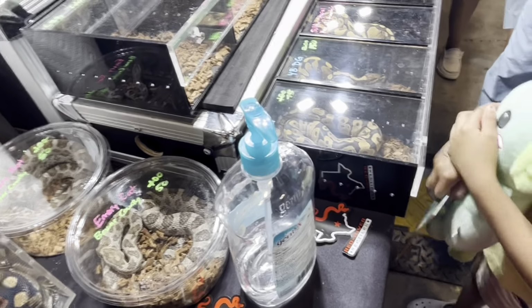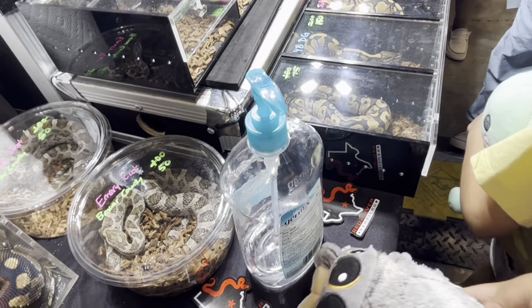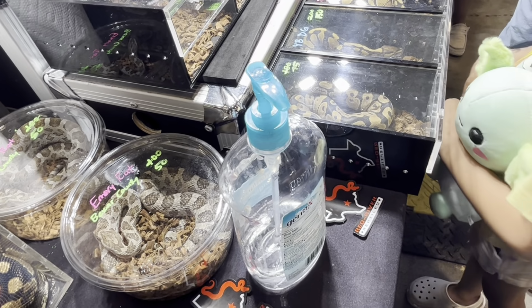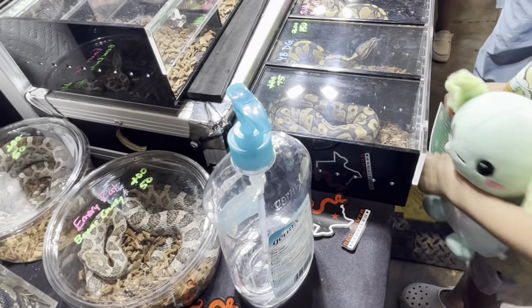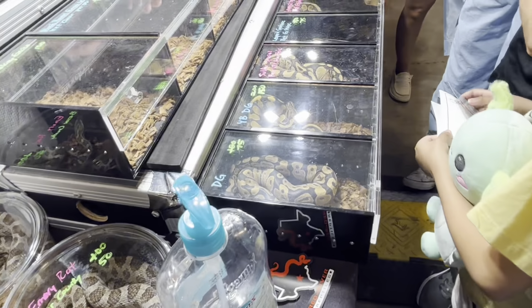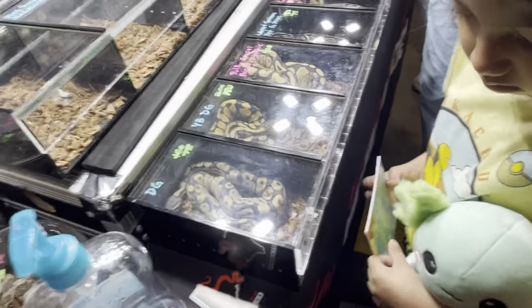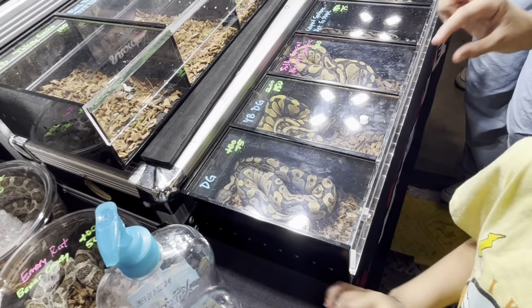Yeah, dang, they grow quick. These ones, they're this size, are about a year old, or coming up on a year. Oh, okay. So that's how fast they grow. That's the difference. What you can expect. Look, that's a year old, and this one's a couple months old. Well, what about the baby? How much are these?